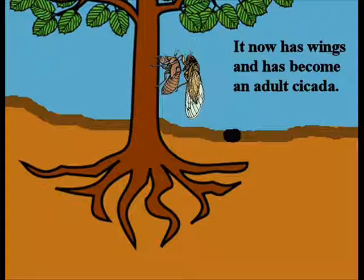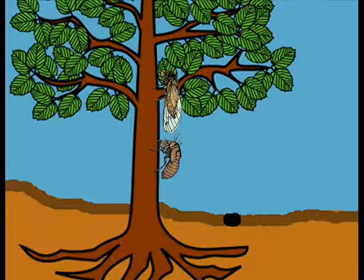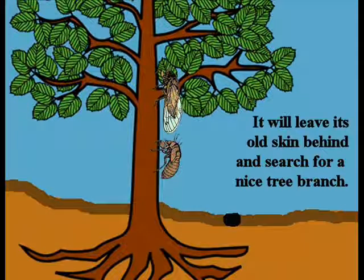It now has wings and has become an adult cicada. It will leave its old skin behind and search for a nice tree branch.